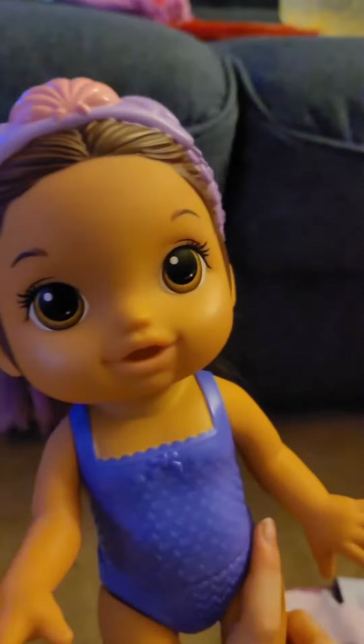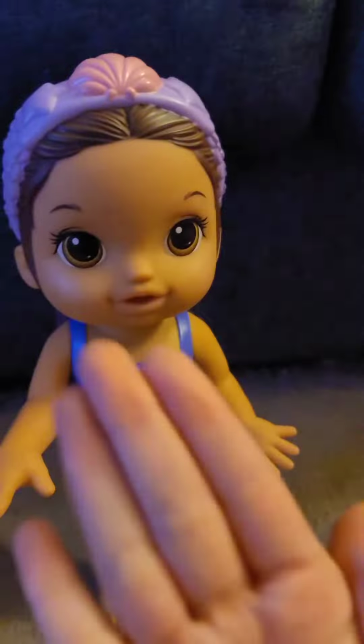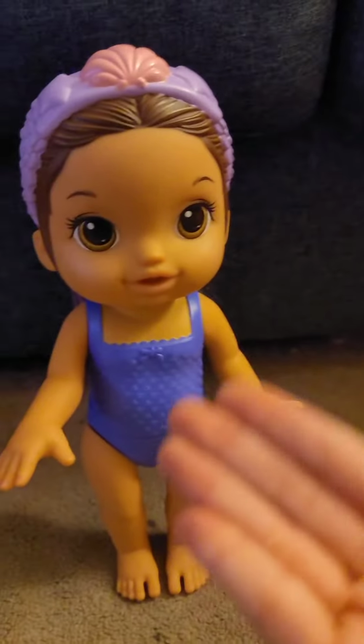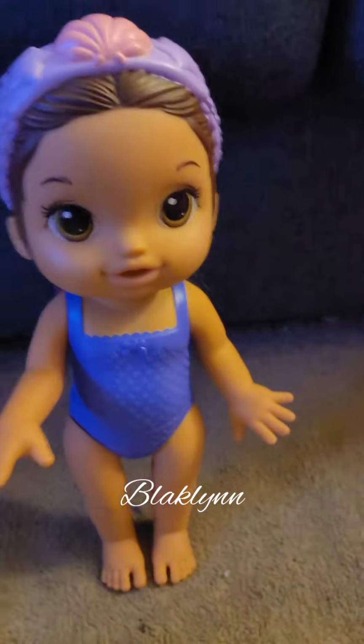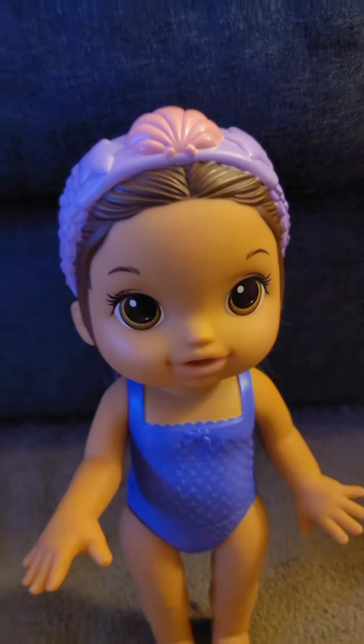Alright guys, so this is what the back of her hair looks like now. It looks so neat. Now, time for the name reveal. Let's give a shout out to one of our friends. Her name is... Thanks, Bailey. Blakelyn. So I decided to name her Blakelyn because of her brown eyes and brown hair.